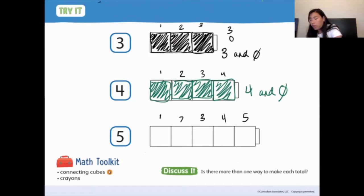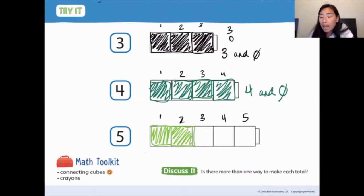All right. I'm going to erase. So what if we do 2 green cubes? I'll fix my 2. Oopsie. All right, so now I've filled in 2 green cubes. How many white cubes do I have now? 2 green cubes and 1, 2, 3. 3 white cubes. So what two numbers, if we put them together, make 5?